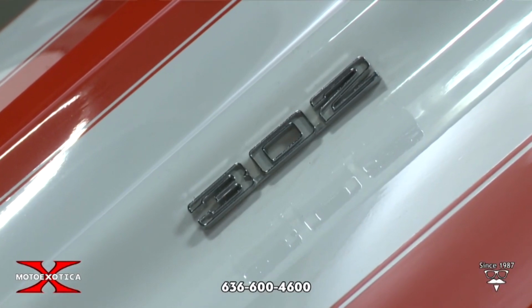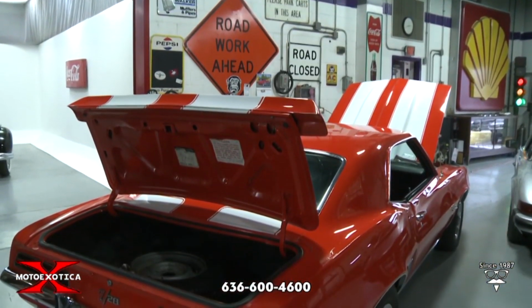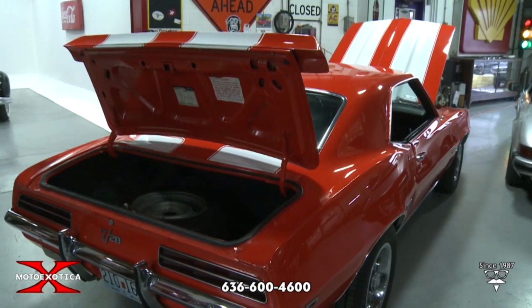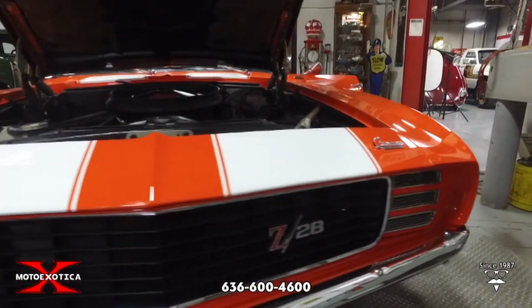Very nice car, same owner for the last 20 years. It is all numbers matching, and I dare you to find another one as original as this. Mark's here to tell you a little bit more about it.